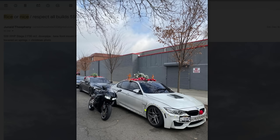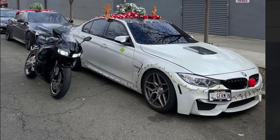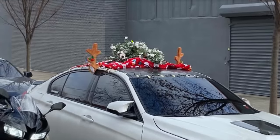This is the laziest lighting setup and tree setup I've ever seen. This is depressing. This is what happens when you spend all your money on a BMW. You don't have money for Christmas lights and a tree. That just looks like a shrub. You just throw a bush.